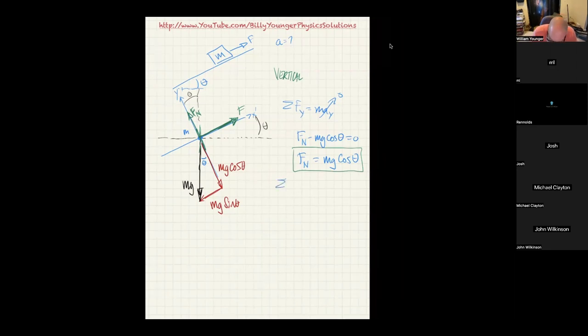Now, the summation of forces in the X direction is equal to mass times acceleration in the X direction. That's the only acceleration we're going to see. So what I'm going to get is F minus mg sine theta is equal to ma. So I can get a is equal to F over m minus g sine theta.